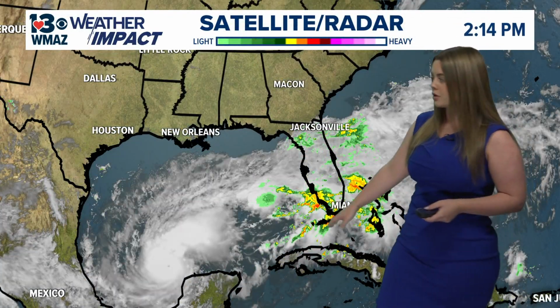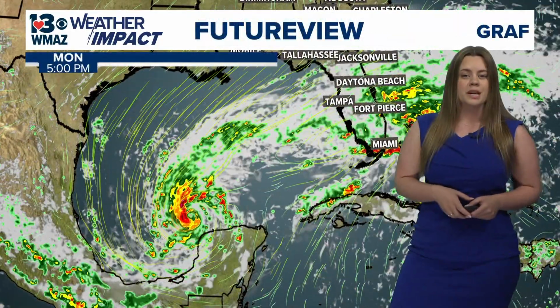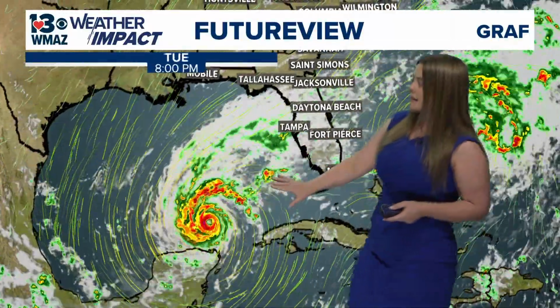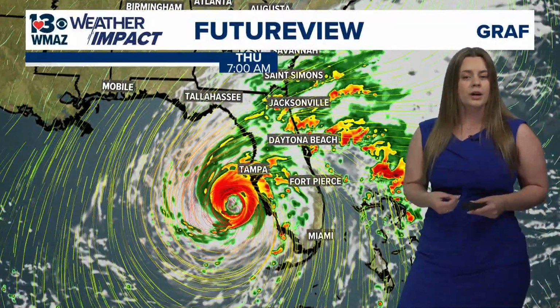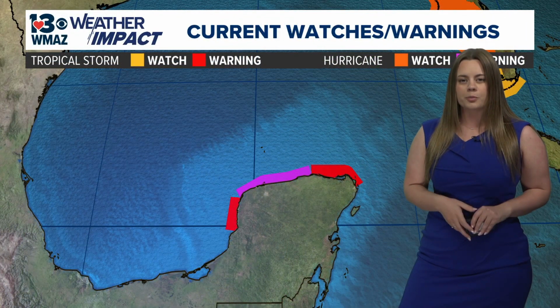And again, there's another picture of it on satellite and radar, down towards the northern part of the Yucatan Peninsula. And if we take a look at our future view model here with our graph, continuing to take that same expected track that the National Hurricane Center has outlined. We're continuing to watch for the areas of greatest impact, but when we take a look at our watches and warnings, that may give you a little bit of a better picture.